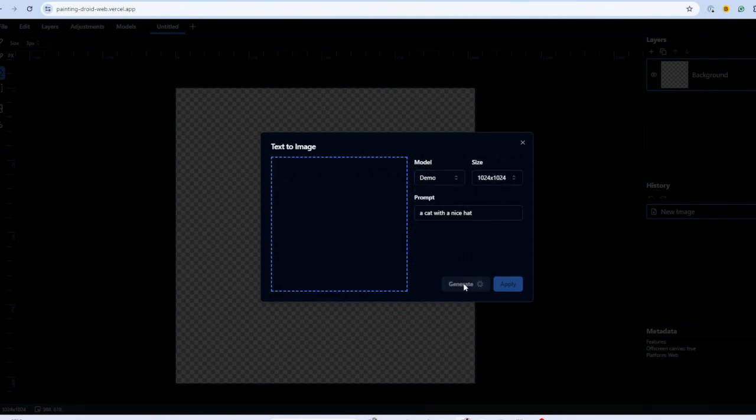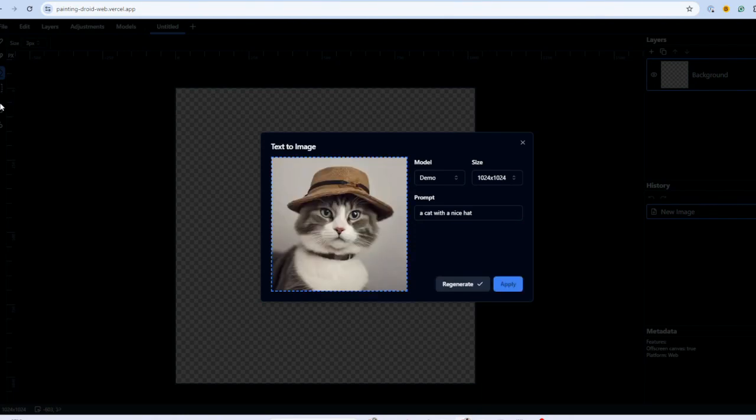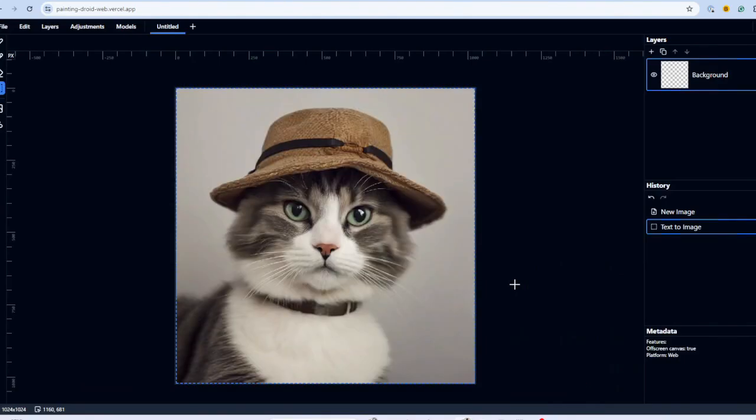When you restart the app, the history starts over, but at this moment there is no limit, so you can go back and forth between the stuff that you were doing inside the application. Regarding some AI models, let's just create another layer.